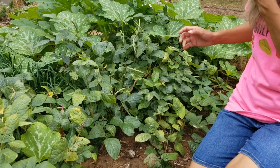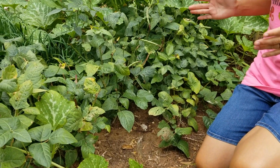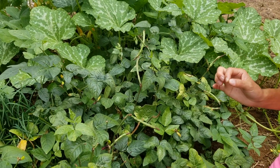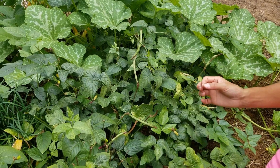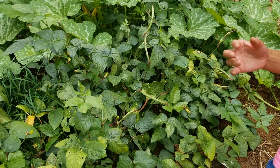This is our little patch of purple hull peas, and you can see that they're getting taken over by the Seminole pumpkin also. And they also struggled through the drought and heat. Originally I thought that the purple hull peas would tolerate the heat and drought just fine, but they did not. They did not produce many flowers, and the ones that produced completely fell off without really producing pods.